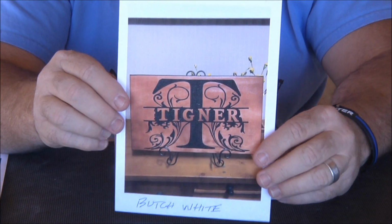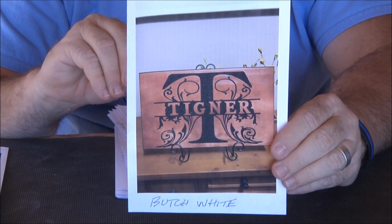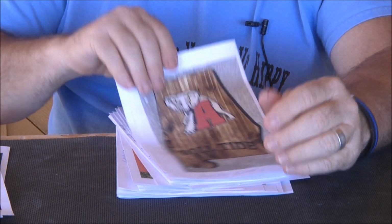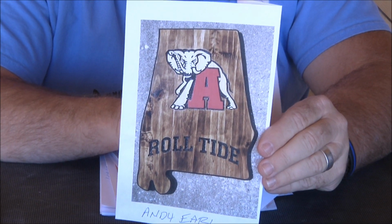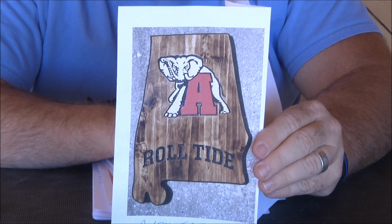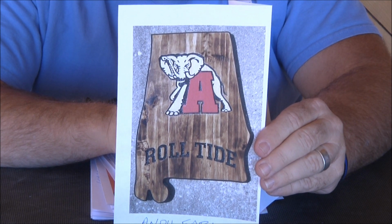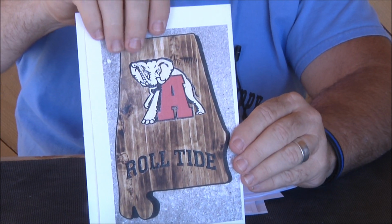Butch White. So this is for his daughter and son-in-law. Very, very nice. Love it. Great job, Butch. Andy Earl. I know Andy. And it's getting on college football season. So you guys down in the South, Alabama fans, now's the time to make a bunch of Alabama signs for Christmas gifts. Great job, Andy, as always.